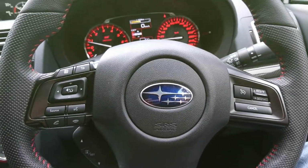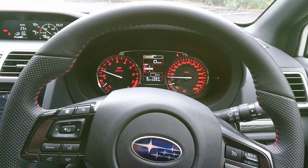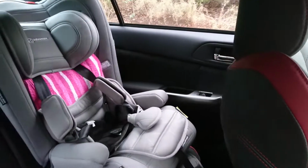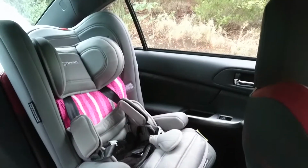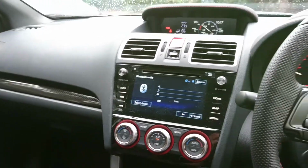It's pretty good inside. Like I said, if anything, it's a lot quieter than my car. So it's a great family car. There is definitely room to fit a baby seat in the back. My daughter Eva was using it yesterday and definitely enjoyed the ride from there.